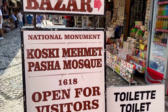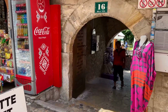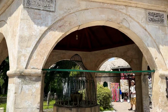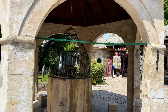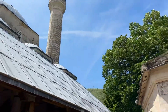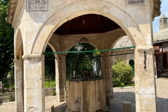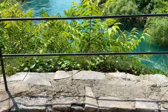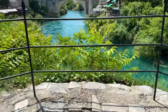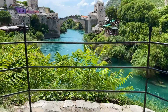So after that talk, we were given 2 hours, as I said before, to go on our own way and explore Mostar. What we decided to do was spend the majority of the time at this Pasha Mosque, which is a historical mosque in Mostar. Not only a mosque, it also has a beautiful garden, an amazing viewpoint from the top, which I will show you in a little bit, as well as a fountain. This place is quite nice if you're looking for somewhere quieter with equally nice views, just a bit more to yourself.